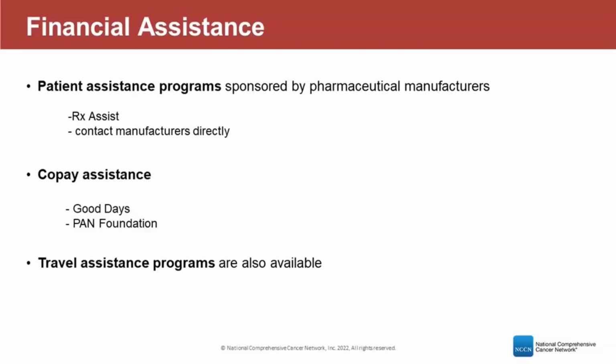I am currently using one of these programs to help cover it. I'm on a medication called Pegasys, which is an interferon, and that's been very helpful in allowing me to continue on my medications. You do have to financially qualify. It's an annual grant, essentially, so you're allotted a certain amount. And so I would encourage you to look into either of those programs if you've been recommended one of these specialty medicines. And then travel assistance programs.